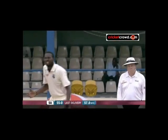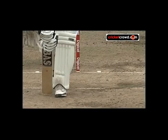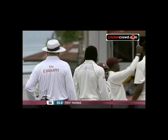Appeal. Now, has that struck him on the boot or has that hit the bat? That's a pretty legitimate appeal. And Chris Gayle has asked for a review. It was before that hit the boot, and we can conclusively say no.